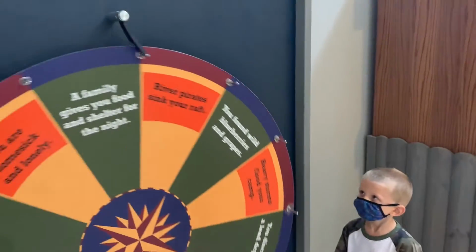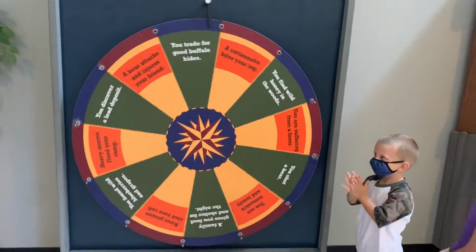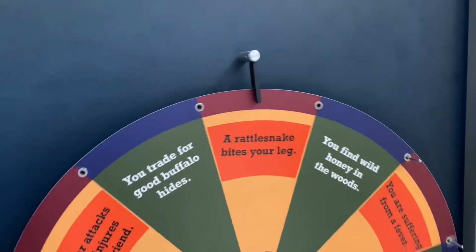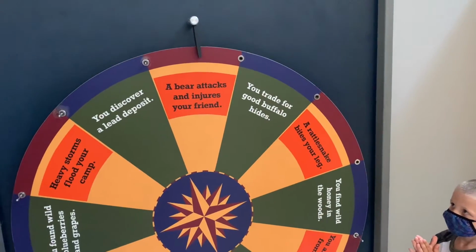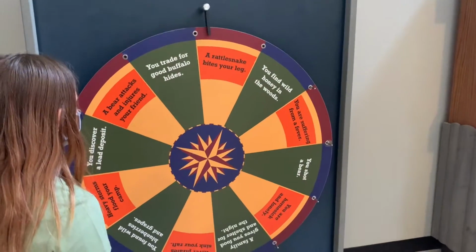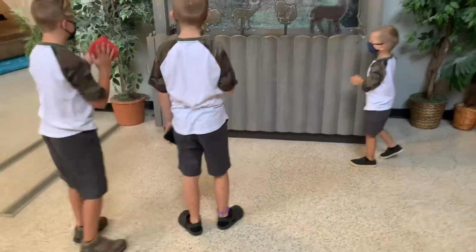Miles, you spun it. What's your pioneer fate? Are you gonna discover gold? Or are you gonna get homesick and lonely? Heavy storms flood your camp. Okay. You got flooded. No, wait, it's going back. His tide's turning. He found some wild honey. And then what happened? A bear attacked you and got your friend, died. But you're okay. So then you decided you trade for good buffalo hides. He's got a whole story. And a rattlesnake bites your leg. And that's the end of him, apparently. And then you die. Miles had a whole story.